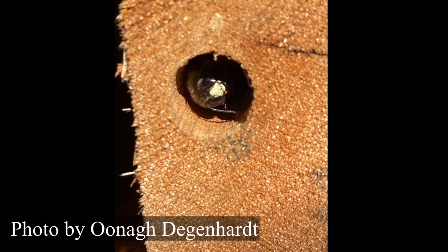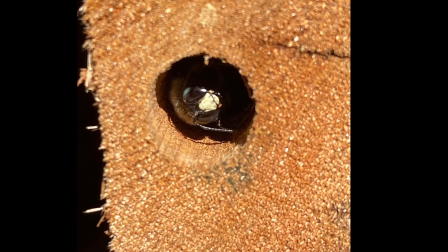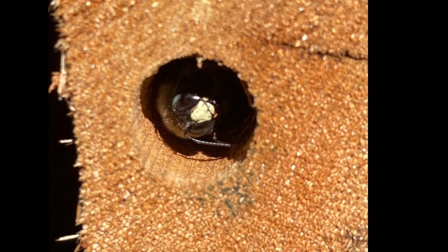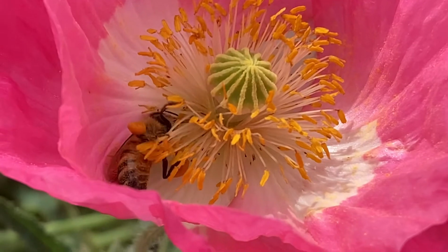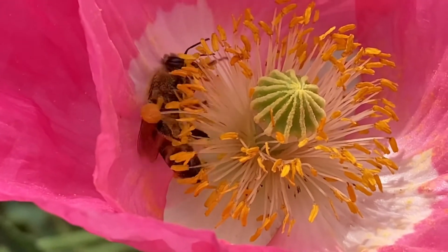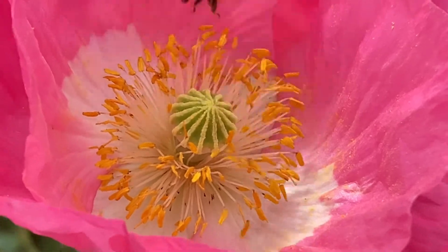Many non-honeybees are solitary bees. They make a burrow or find a hole to lay their eggs in instead of living in a hive. Bees of all kinds are fascinating creatures and have an essential role to play in pollination.